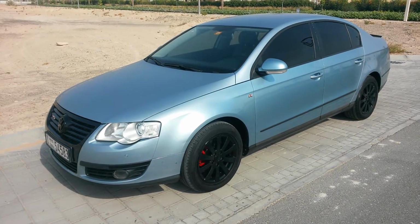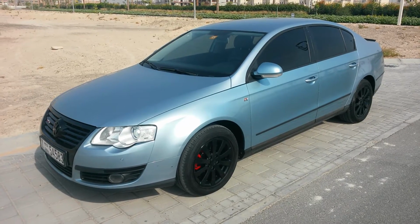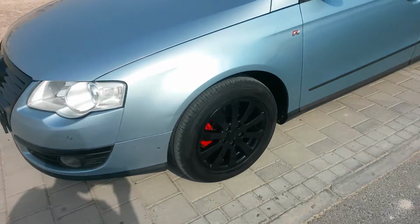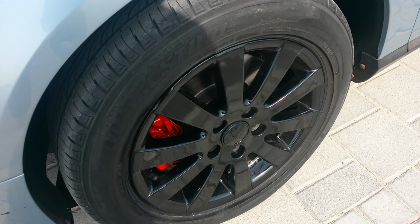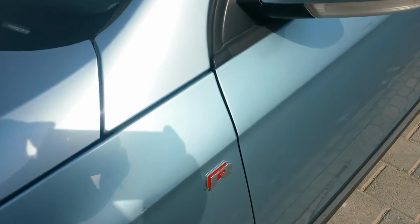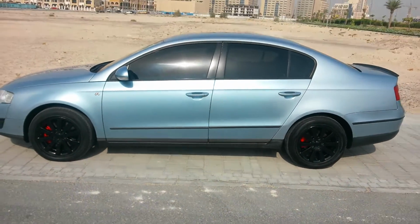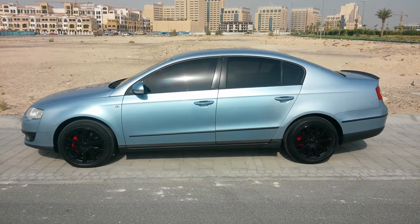As you can see, again, another trademark look of the Autoemotional car family now are the gloss black wheels, the red calipers and the front grills as aforementioned, and tyres in absolutely brilliant condition. This car really does look the part and stand head and shoulders above its other Passat counterparts, especially in this lovely sky blue metallic colour. It does give it lots of character when compared to the other cars out there.